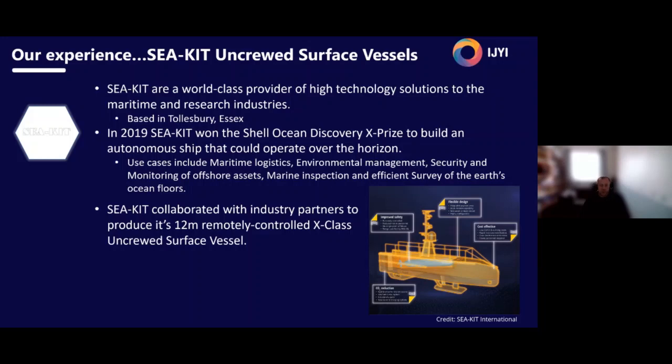They provide fairly high technology solutions for what is a remote controlled boat, effectively, in layman's terms. They won the Shell X Prize to build an autonomous ship that could operate over the horizon. What we mean here is by satellite type technology. But you also need it to be, to a degree, autonomous, so it can make decisions of its own, because obviously you've got a lag and a delay with things like satellite from a very remote operator.